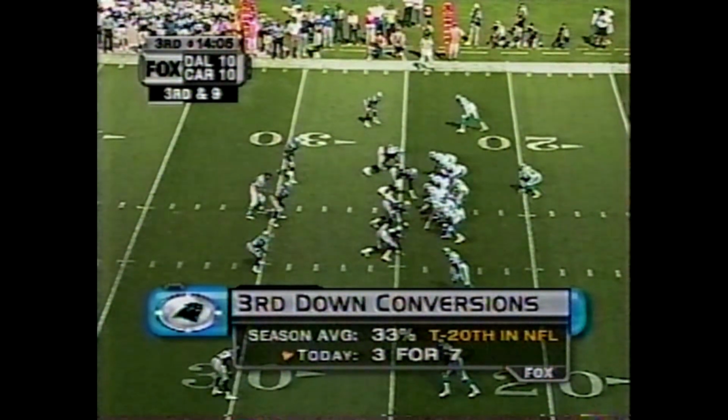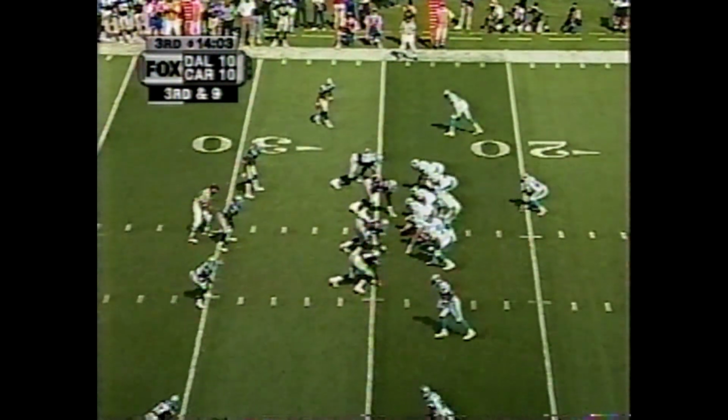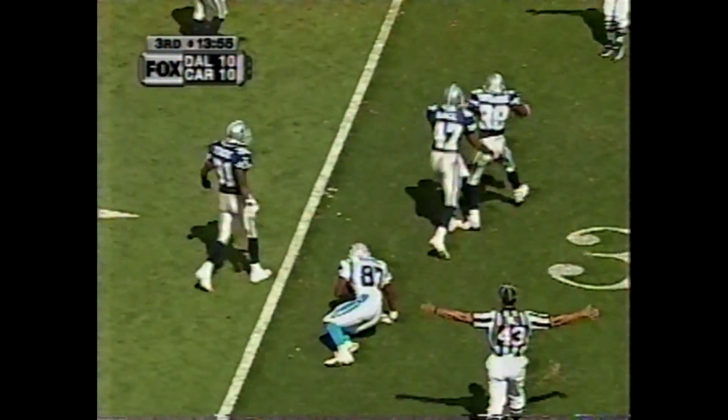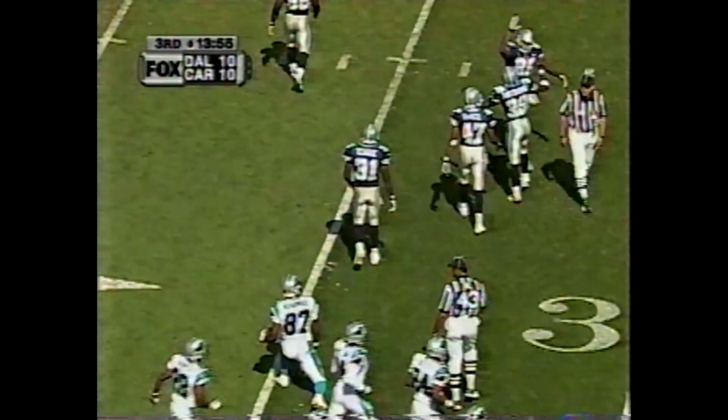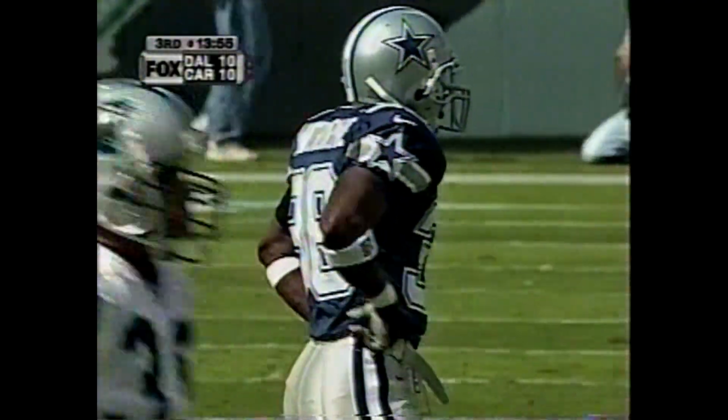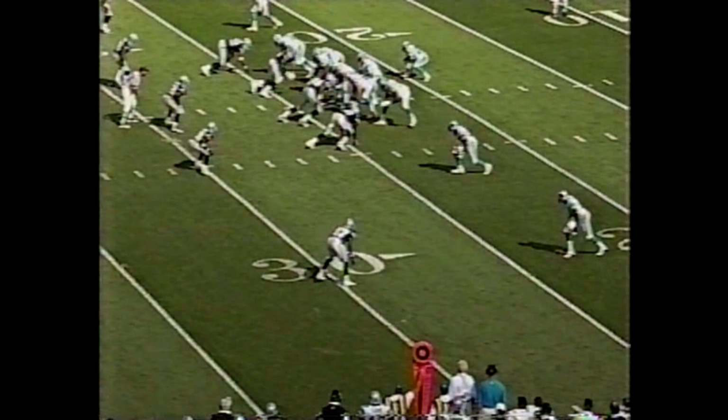Panthers 3 of 7 on third down. 3 wide receivers on 3rd and 9. Oh, that was nicely played. Beuerlein looking for Muhammad, Darren Woodson and Ryan McNeil on the coverage. I think it was Dwan Hawthorne, Kenny, who had that coverage. And he did it beautifully.